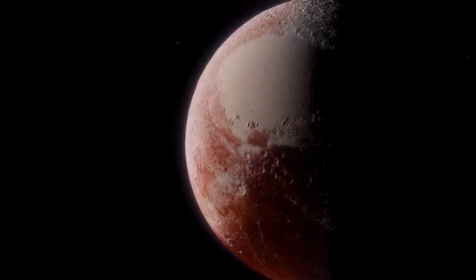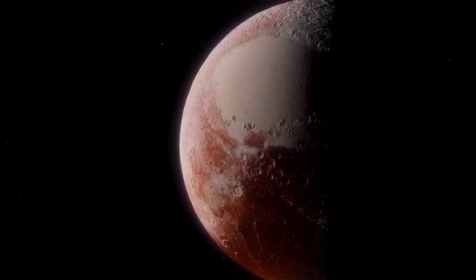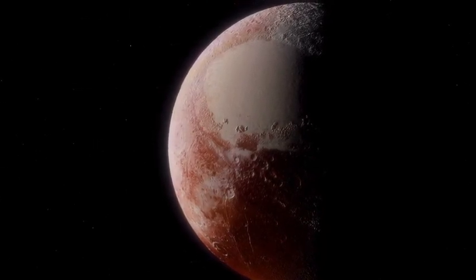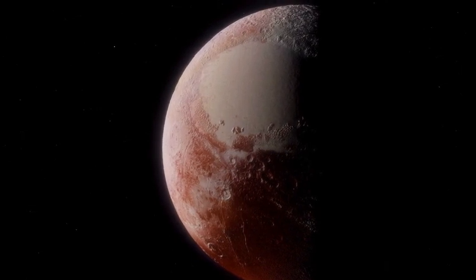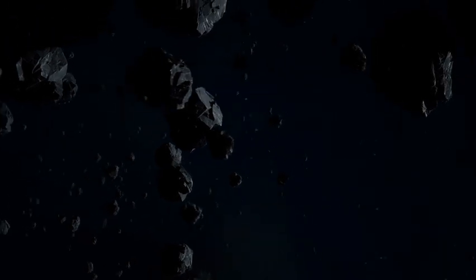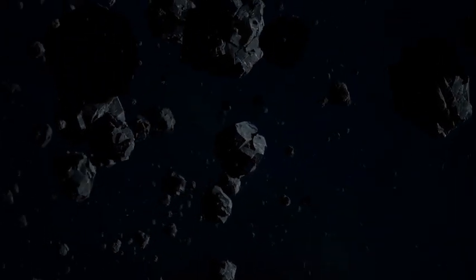In the year 2006, the International Astronomical Union (IAU) voted to remove Pluto from the list of planets and introduced a new classification as dwarf planet. Why? There are a large number of Kuiper belt objects, which is a collection of debris of ice and rock left over from the formation of our solar system that revolves around the sun beyond the orbit of planet Neptune.